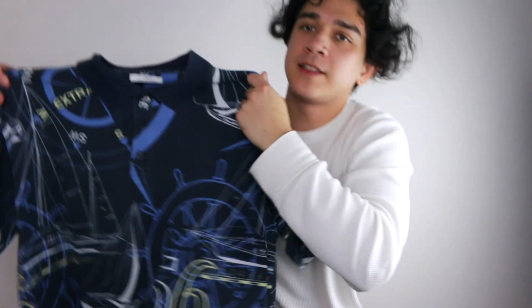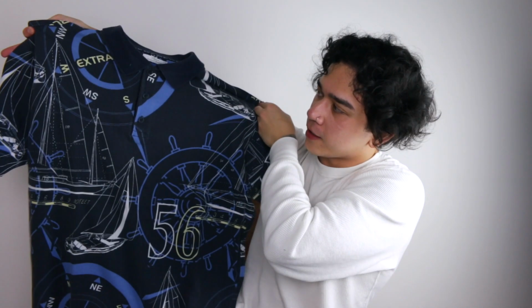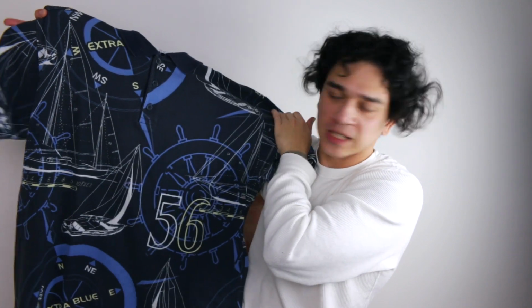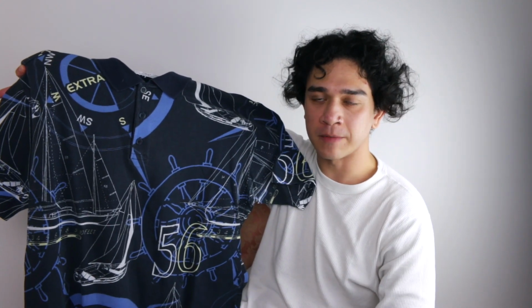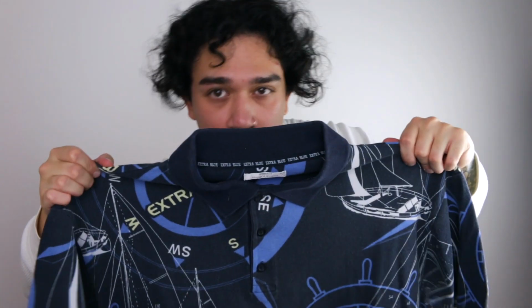Next up, we've got a vintage St. Michael's polo t-shirt. I was gonna wear this in summer, but summer in the UK is literally like a week and a half, and the rest of the time it's just winter, 11.5 months of it to be exact. But maybe next summer, because you know, vintage never really goes out of style.